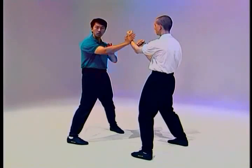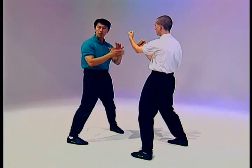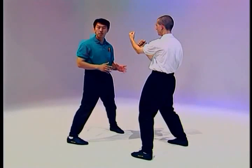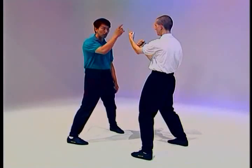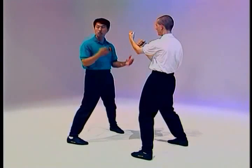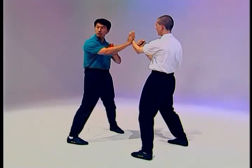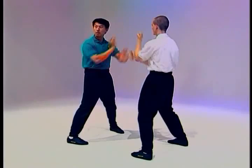Now, meanwhile, I'm developing my sense of touch, called sensitivity. Why is it important? Because at this close range, you cannot see everything, and it's too slow for you to think. So you must have hand sensitivity. So as he moves, I move. He stops, I stop.